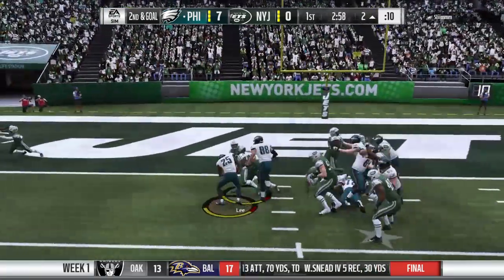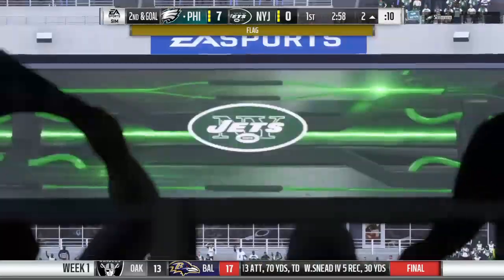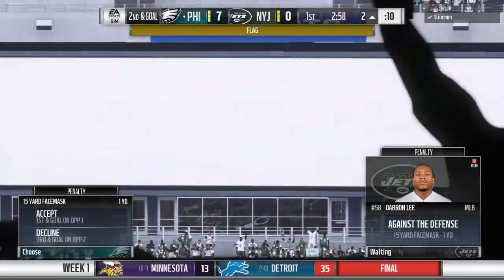He'll get it up the middle. And he's going to be brought down by the face mask. Here come the flags. This is going to get him a first down.